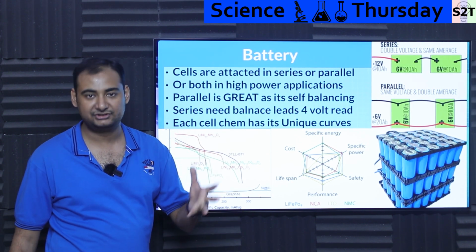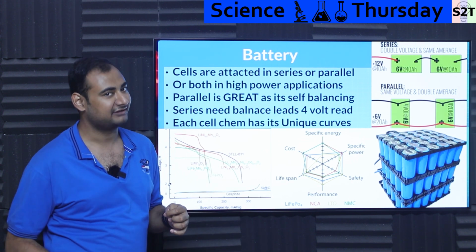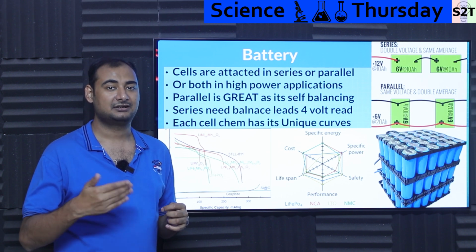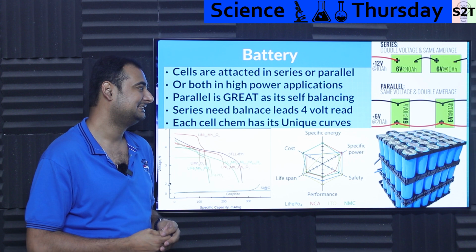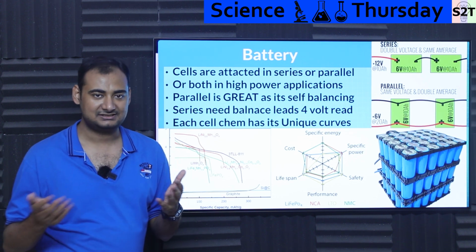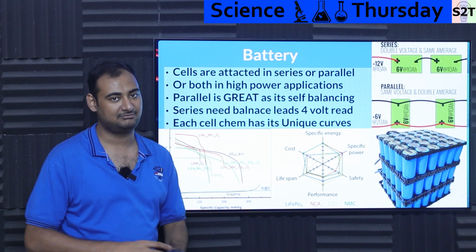It was much more efficient and safer to just use a DC boost converter to go from, let's say, 3.5 volts of the battery under load and boost that to 5 volts, 15 volts needed for fast charging. Because again, the more cells you add, the more capacity you get, but you do not have to worry about balancing it. Parallel self-balances.